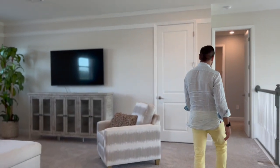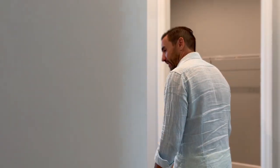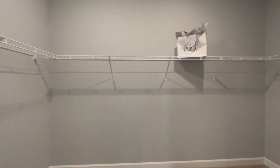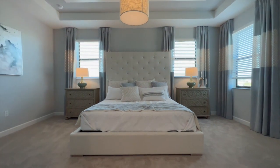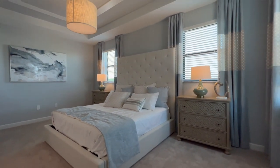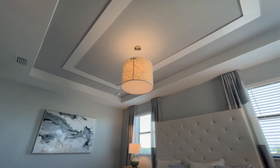And this is your primary bedroom here. So this is ginormous. You get 2 walk-in closets, his and hers. And your master bedroom, quite a large size. I really like that these windows are at a higher level, because if you've got to put furniture underneath, it's not going to be a hassle. It's actually a really good planning idea. Tray ceilings, really nice.